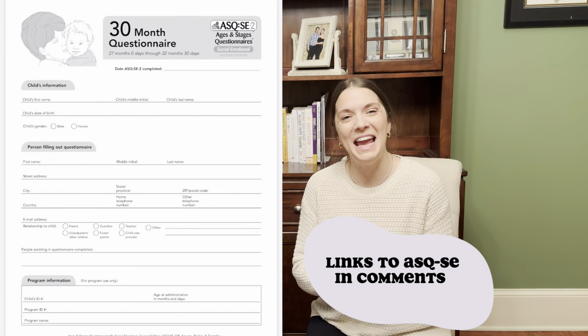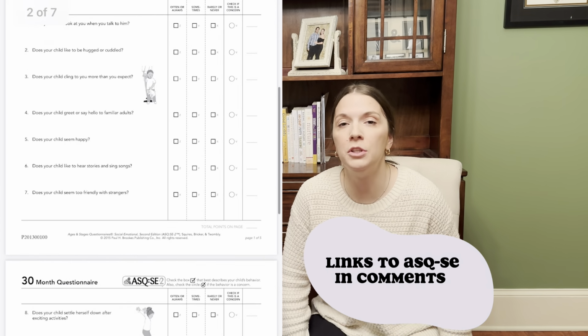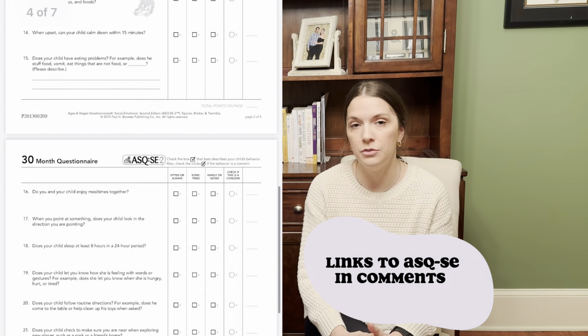So the next assessment screener we're going to talk about is the ASQ-SE. This is very similar to the ASQ-3, but it looks at the social emotional development of your child. So the questions are going to be more focused on their social emotional development.